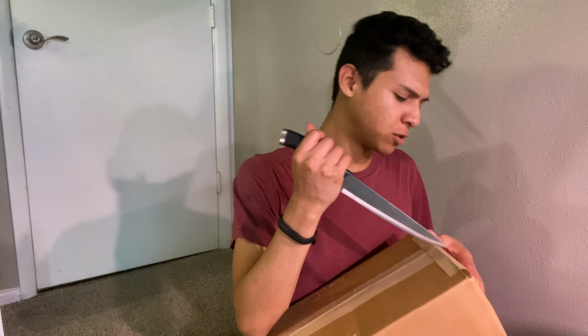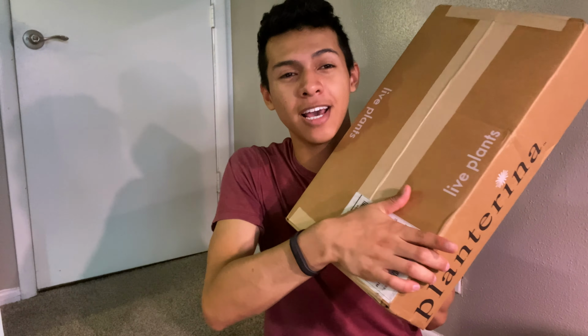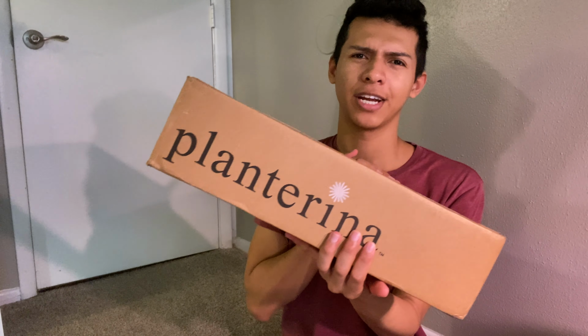Yeah, and the reason why I'm doing all of this, oh, what is this? Let me just show you guys the box. I ordered 5 plants, so I don't know if 5 plants are gonna fit in here. I'm gonna cover my address. It says live plants and it has her logo, her name, Planterina.